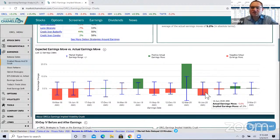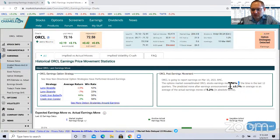If you see a red bar here, that's letting you know the actual move was to the downside. Again, on June 16th after market close, Oracle reported earnings. The stock was down 5.6%. The straddle was implying a 5.3% move. So you could see that move was a little bit higher than the straddle was implying. If we take a look at the statistics, it looks like the straddle overestimated the move in Oracle 58% of the time. On average, the straddle was predicting a move of 5.7% versus a historical realized move on average of 5.2%. So about a 0.5% differential between the implied and realized.